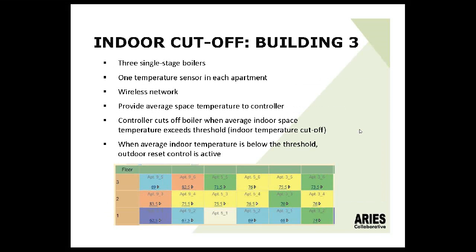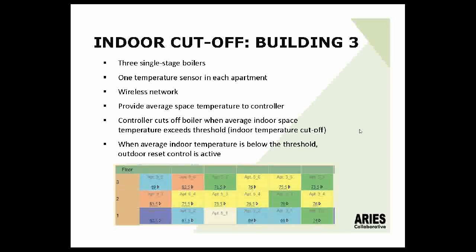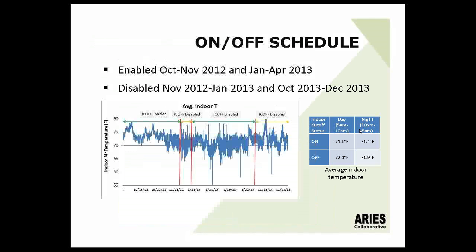Now I'm going to move on to building 3, which is a study of the indoor temperature cutoff. In building 3, we installed this system, also sometimes called an EMS system or energy management system, and it cuts off the boiler when the average space temperature exceeds a set point. In this case, the set point was 73 degrees in the day and 68 at night. When that set point was not exceeded, the outdoor reset control was in effect. And we had 1 temperature sensor in every apartment in this case.